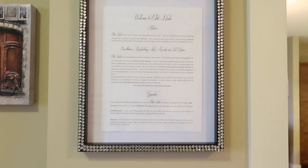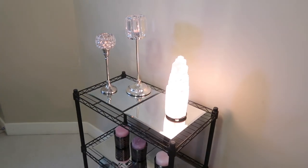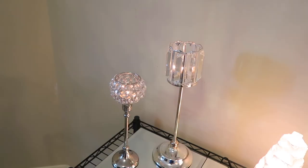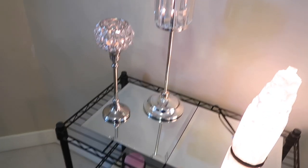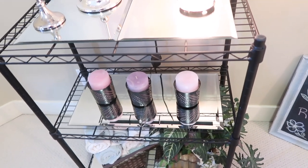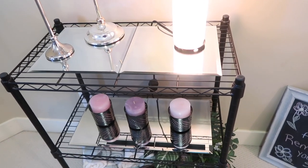You will see my policy plaque and then just some pictures. I got these pictures at Winners or HomeSense. And then my salt lamp I got at Bed Bath & Beyond. I love this. It's just a white salt lamp and I find it so, so comforting. And then some candle holders. You guys have seen this before from Winners. And then these mirrored plates I got at Dollarama. The candles and the candle holders my daughter got me for Christmas. I think she got it from IKEA. And then just some towels and a silk plant. And I think I got this black stand from Canadian Tire.